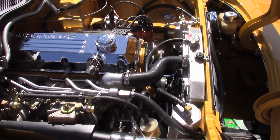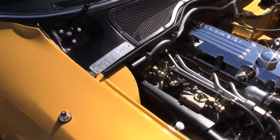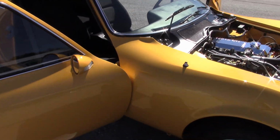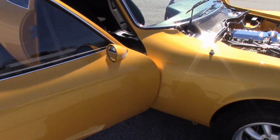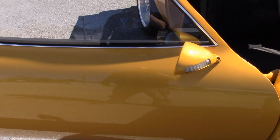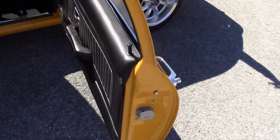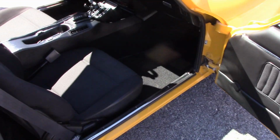It's got an electric power steering under the dash. It's got California style mirrors with the working turn signal. All the chrome was redone. All new door panels. All new interior.